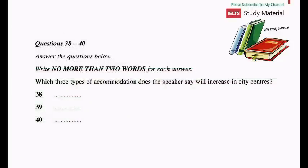You now have 15 seconds to read questions 38 to 40.